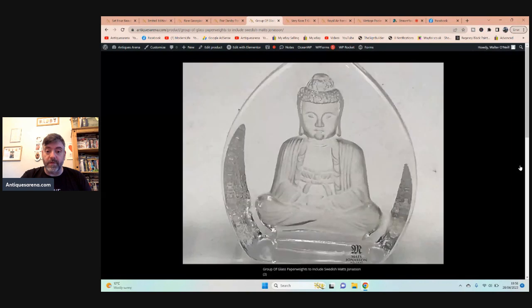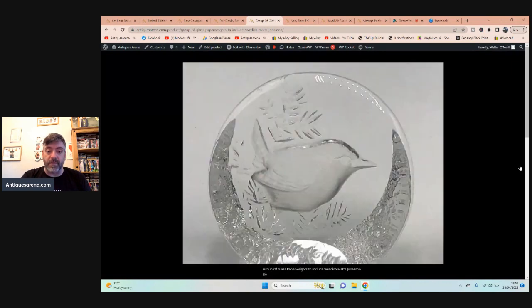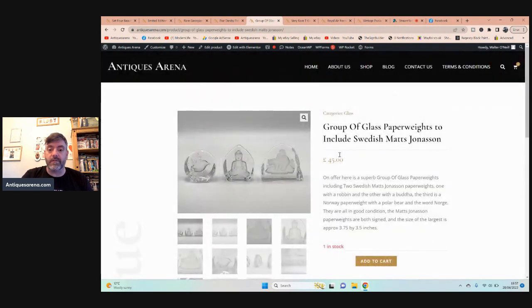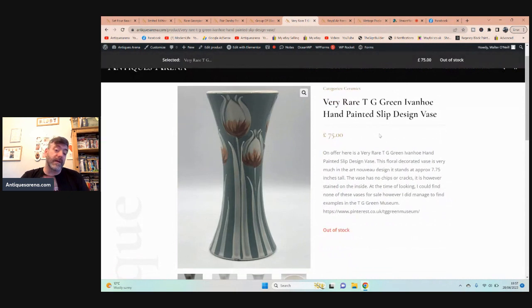So you got the polar bear, you have Buddha, and polar bear again, and little Robin. They were in there, little group. I've got 45 on those. This I actually mentioned in my last video. I gave you a little preview of it.